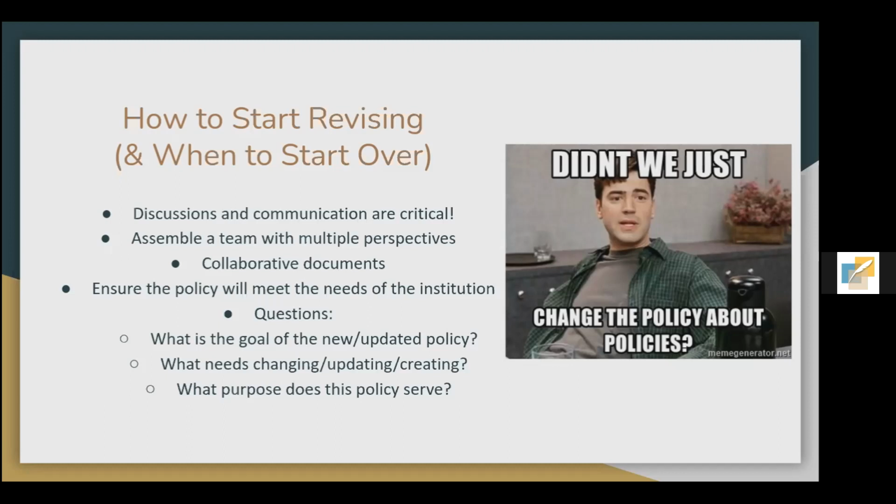And as always, you've got to do your best to plan ahead, but nobody can think of everything at one time. Communication is key. Multiple perspectives really help communicate the needs of a wider policy. There are some questions that you can ask to evaluate the old policy or the issue at hand to determine the major needs that should be communicated in the new policy.